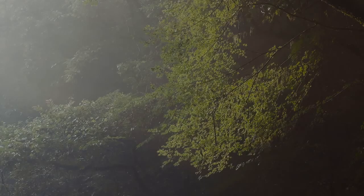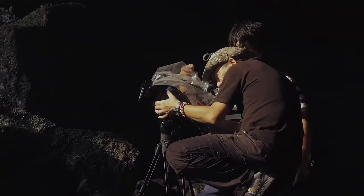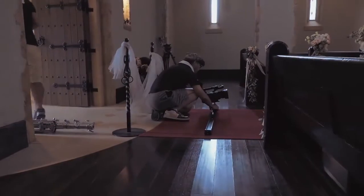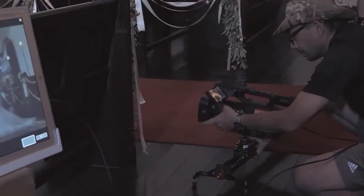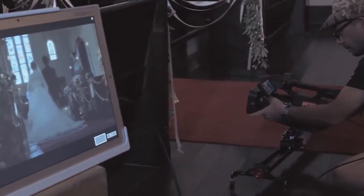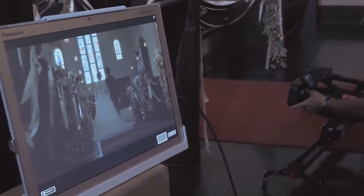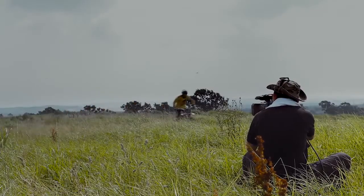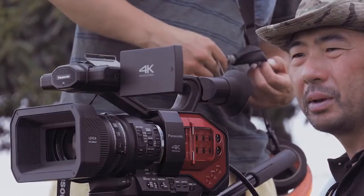I think it depends on your budget, but from the viewpoint of a lens-integrated camera that doesn't need extra accessories on the body, the DVX200 offers extremely great cost-effectiveness. That said, the image quality is truly great. The DVX200 is capable of producing the image quality demanded today with 4K.